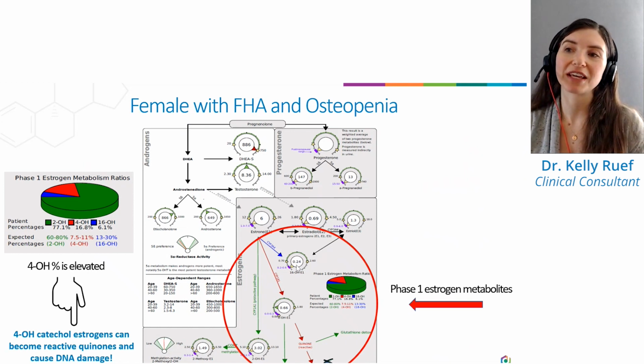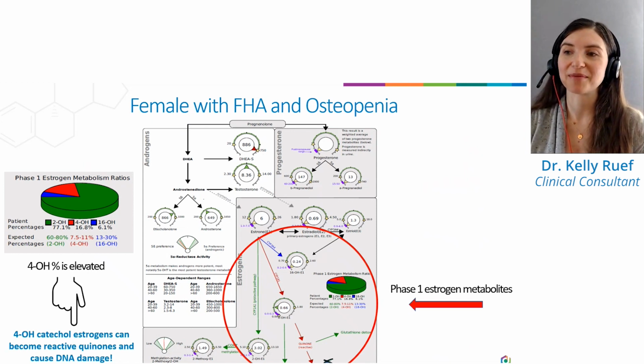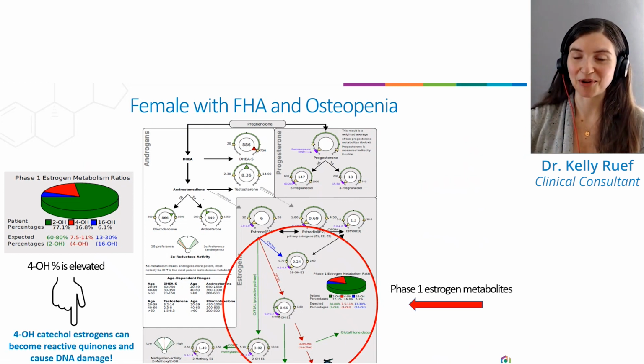Remember, phase 1 and phase 2, a lot of it happens in the liver. And remember, phase 1 metabolites are a little more reactive, a little rowdy. They cause some oxidative damage. We don't want them in phase 1 for too long. We want to make sure they move over to phase 2 where they're more stable, more water soluble, more ready for excretion, more protective.